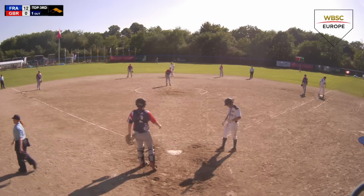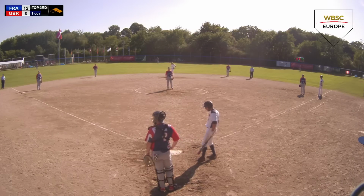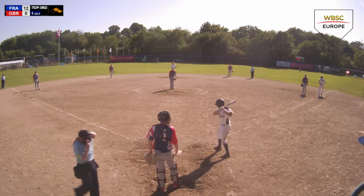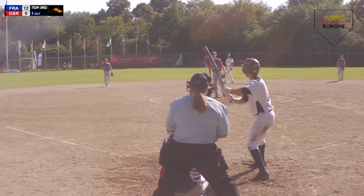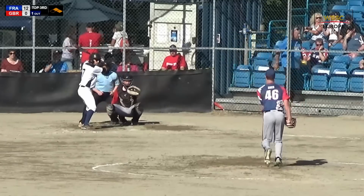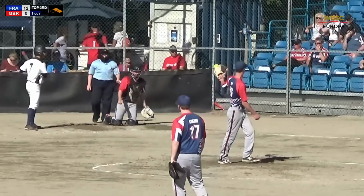A quick correction, the batter is not Clément Lepichon. Instead, a pinch hitter has been put in for him. Maybe a defensive replacement as well. We'll find out when they go out. And now batting is Sebastian Newman. And he takes that pitch for ball 3. The count is full.